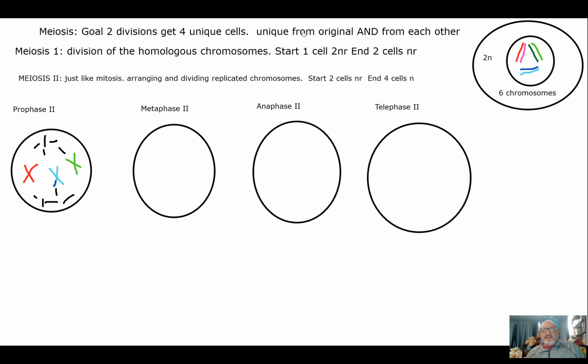Metaphase is when we line these up on the metaphase plate. So again, my chromosome lines up, my chromosome lines up, each of these independently, and my chromosome lines up. And again, on one side, it's going to have that little bit of mom's on dad's. In anaphase, the centromeres inactivate. The chromosomes get pulled to opposite poles.